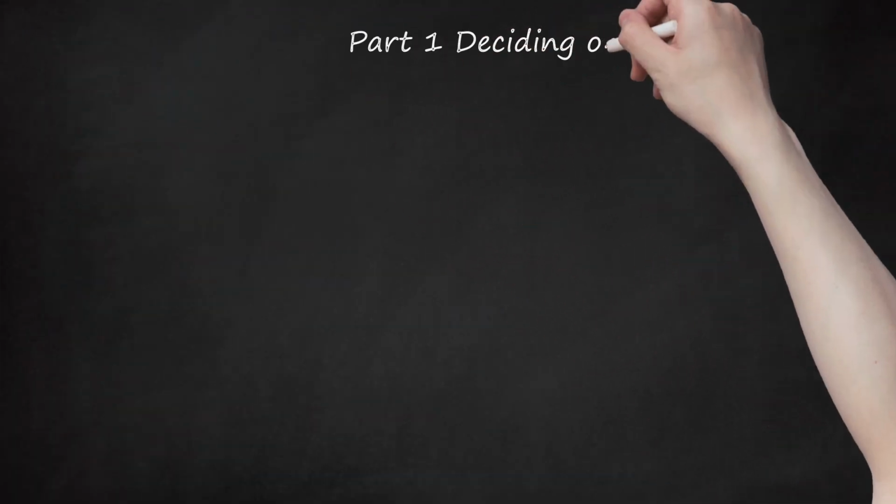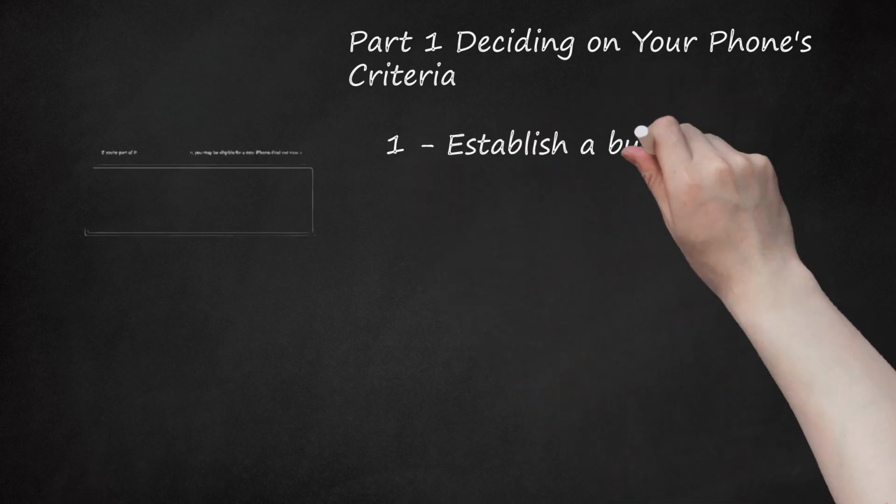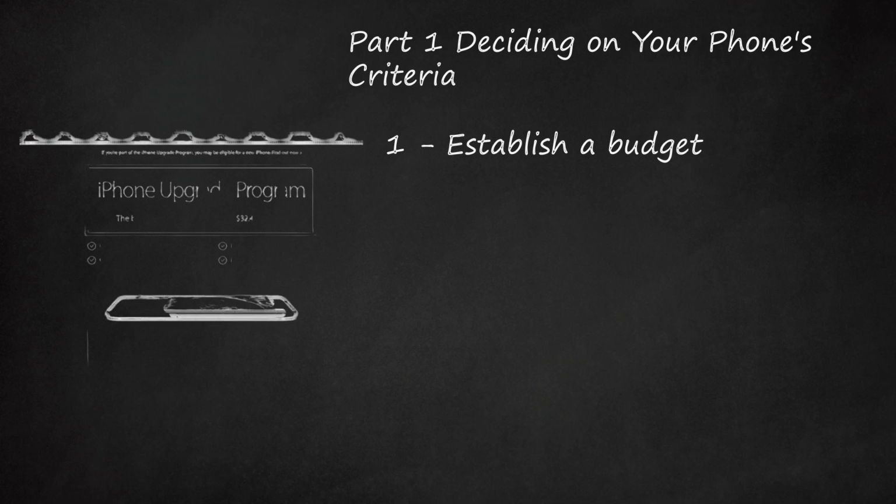Part 1. Deciding on your phone's criteria. 1. Establish a budget. Knowing how much you're willing to spend on an iPhone will narrow your options from the beginning. For example, setting your budget at $600 will eliminate the option of purchasing the pricey iPhone 7 Plus at retail price from your options.